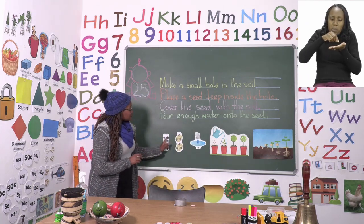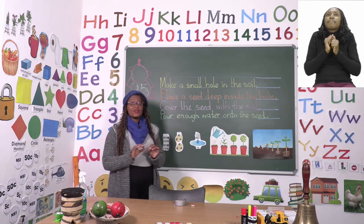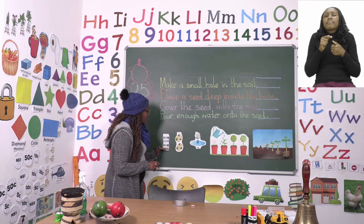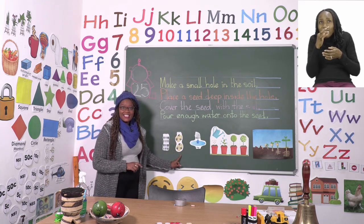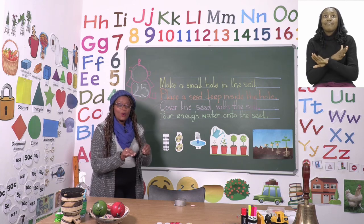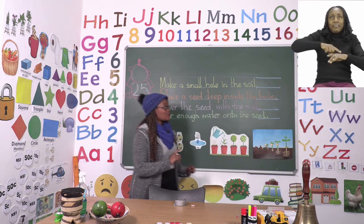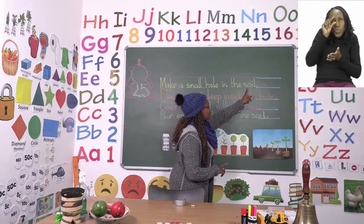Our soil should be very fertile, first of all, and then it also needs to make sure that it is going to accommodate our seed. Here I have different types of seeds. There is a sunflower seed and a pumpkin seed. So before you actually do anything, you need to make a nice little hole in the soil. Now it can be either in a container or in the ground. So that's the first step. Let's read it again together. Make a small hole in the soil.